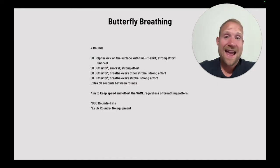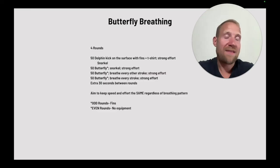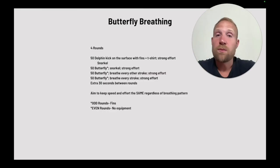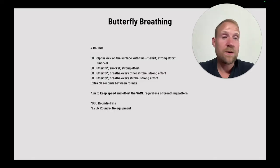They're going to try to stay as low, as level as they just did on that kick. And then we're going to add the breathing, going every other stroke on the next one. And then we're going to add the breathing every stroke on the last one. And each time they add more breaths, they're trying to stay as level, as streamlined, and as effective with the breathing as when they weren't breathing. The goal is to keep the speed the same, the effort the same, regardless of the breathing pattern. So when they add breaths, it shouldn't be slower, and they shouldn't have to try harder. They should be just as good with their alignment as they are when they're not breathing.